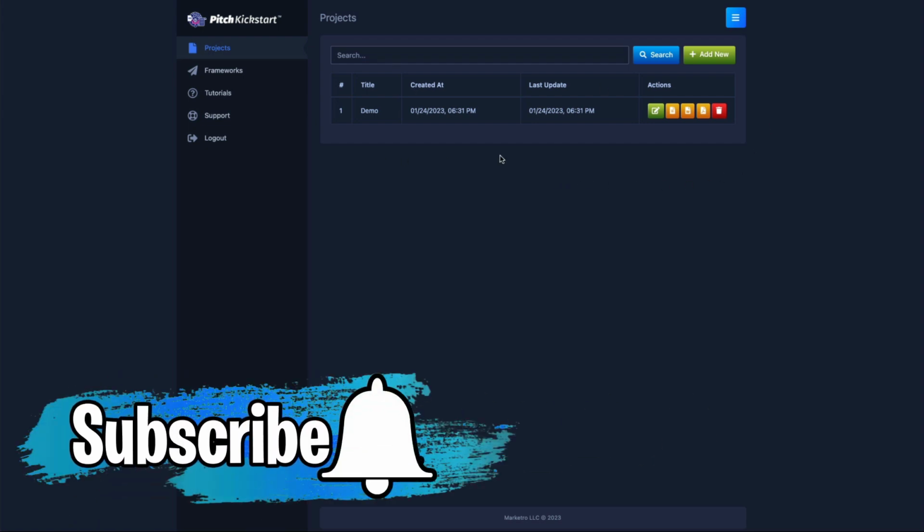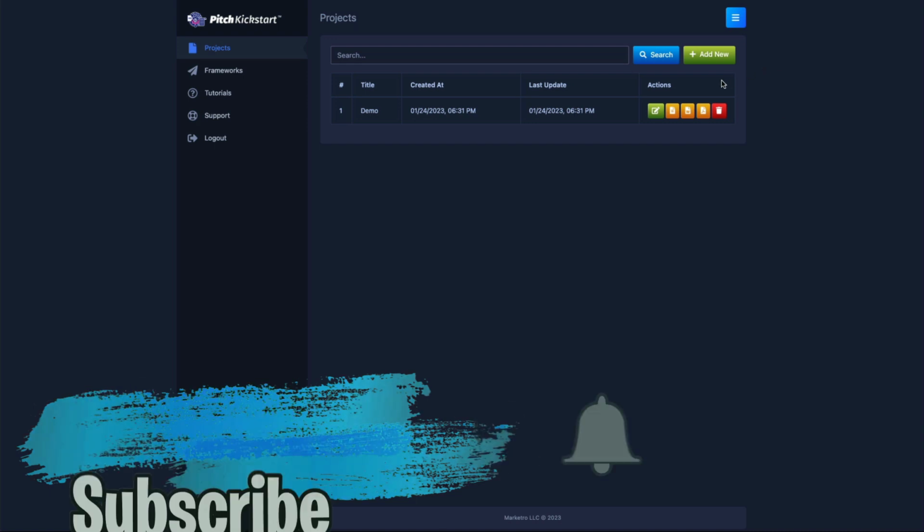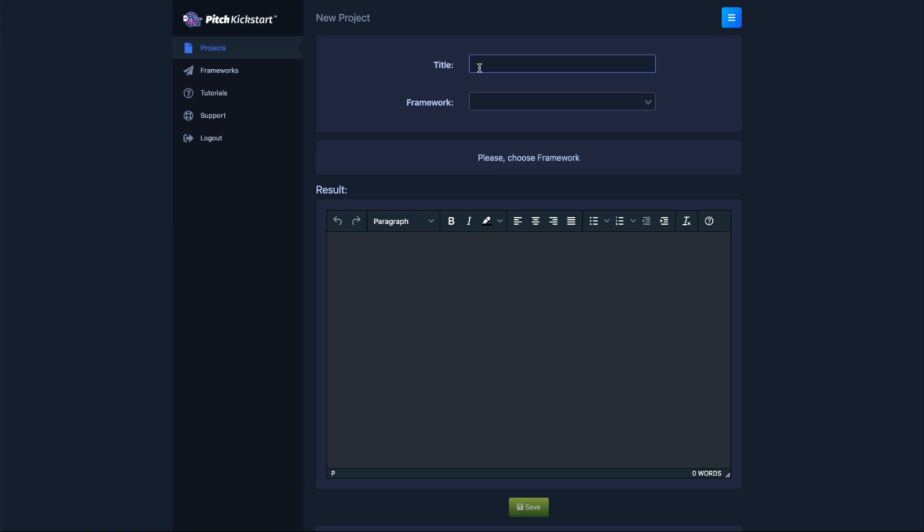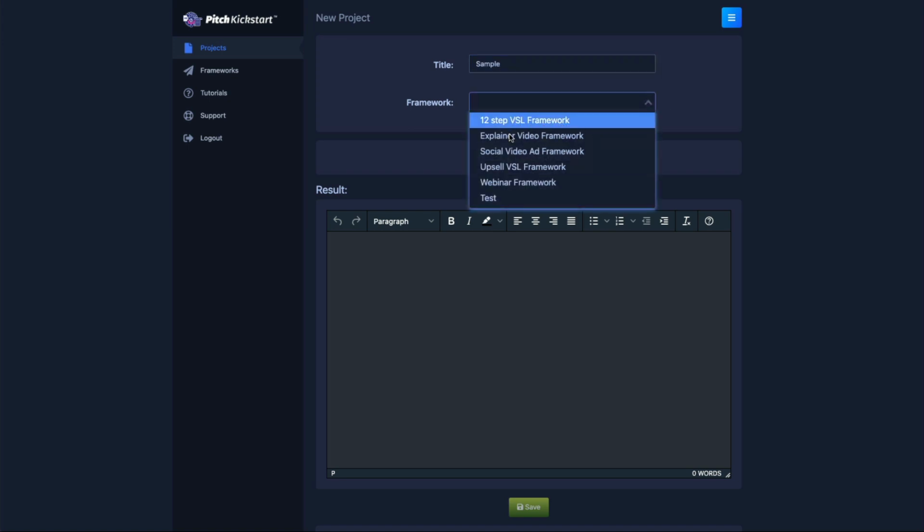Now, I created one here already to test this out, but let me quickly walk you through them to show you what you're getting with the front-end product. So I'm going to title this Sample, and I want to show you that with the front end, you get 5 frameworks, okay? Where you see test here, this is one that I created myself under frameworks. So every time you create your own, it will show up in this drop down. But the done for you ones, with the front end, there are only 5. If you buy the first upsell, you get 13, which is amazing for the price of the upsell.